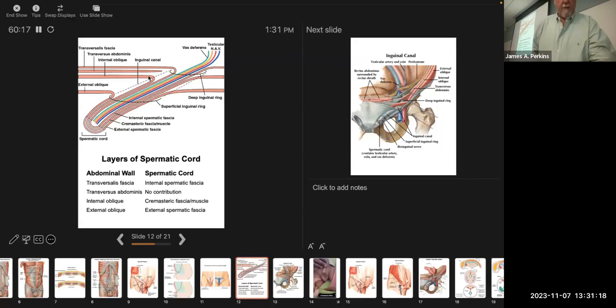The internal oblique, on the other hand, also forms part of the deep inguinal ring, but part of the internal oblique gets dragged down into the spermatic cord and forms the middle membrane that makes up the wall of the spermatic cord, called the cremasteric fascia. And it forms a muscle in the wall of the spermatic cord known as the cremaster muscle. So when you first see the spermatic cord, it looks like a muscular tube. And the muscle that you're seeing that makes up the wall of the spermatic cord is this cremaster muscle that's derived from the internal oblique.